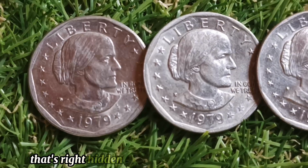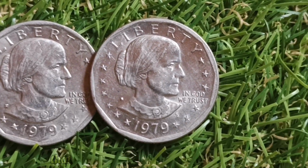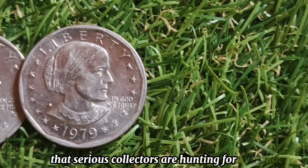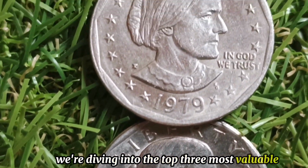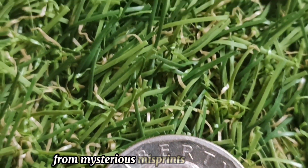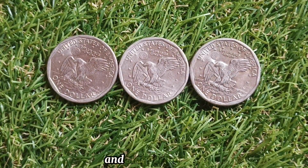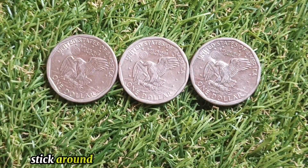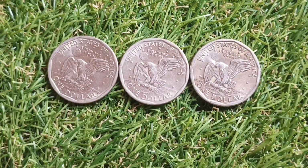That's right. Hidden among these often overlooked coins are rare varieties and minting errors that serious collectors are hunting for every day. In today's video, we're diving into the top 3 most valuable and sought-after Susan B. Anthony dollars ever struck. From mysterious misprints to ultra-rare proofs, these coins have fascinating stories and staggering price tags. Stick around, you might just have one of these treasures sitting in your coin jar right now.